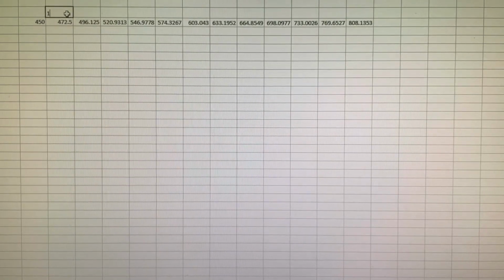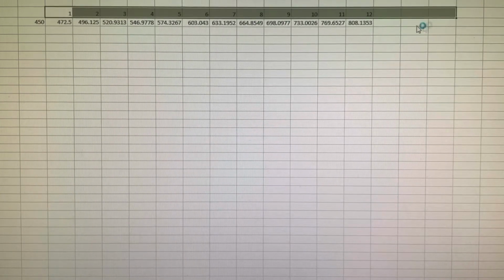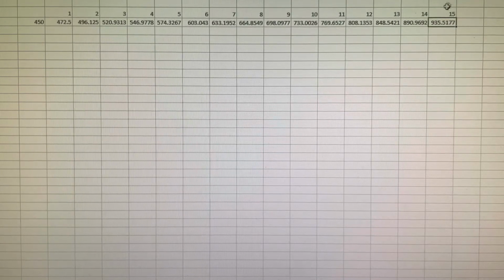Firstly, we've got this $450 growing at a rate of 5% a year, 1.05, and let's look at this over many years. So the years are up top in this top column. Let's go up to 15, get a few more and drag this formula. So this is showing what you would need to sell the card for in 15 years time to recoup your initial investment with a growth rate of 5% a year. So you'd have to sell it for $935 in 15 years.